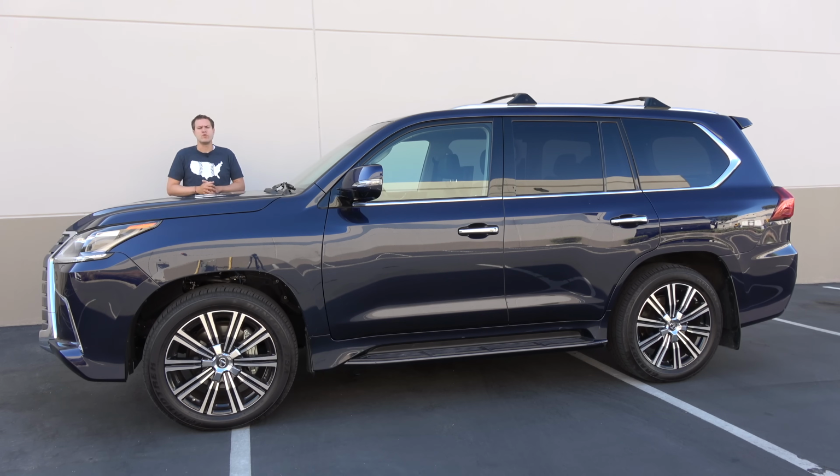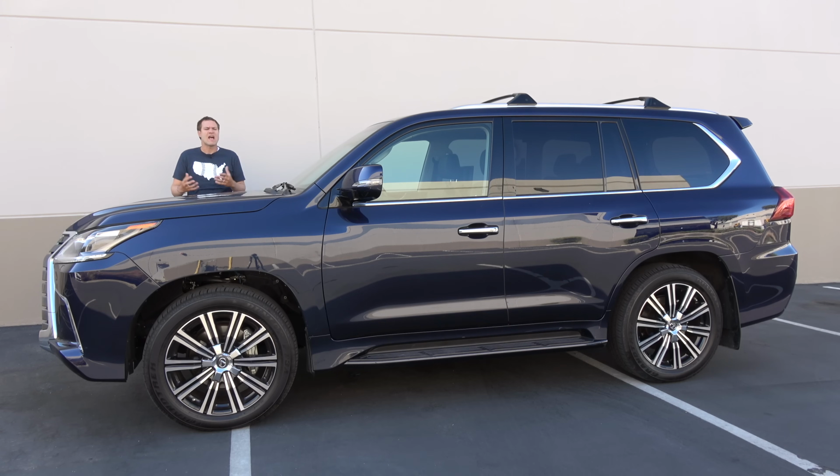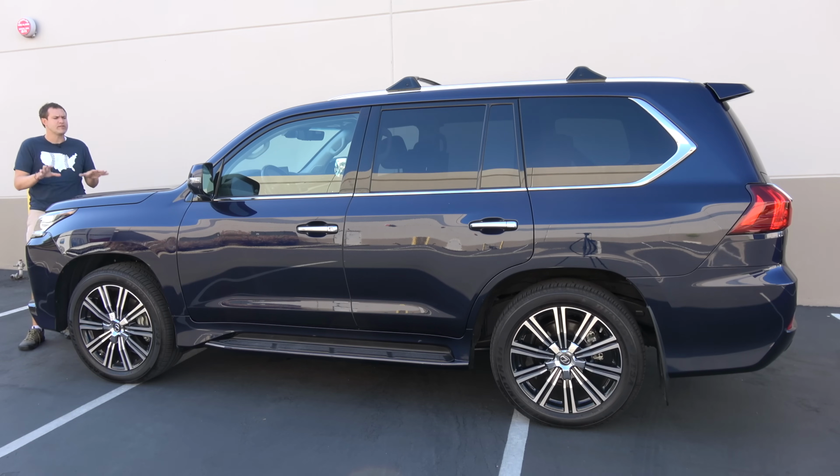First, a little overview on the LX. Now, this is Lexus's flagship SUV, and it always has been ever since it came out in 1996 as the LX450. Back then, it was just a thinly disguised Toyota Land Cruiser with Lexus badges, but things have changed over the years. The LX has now taken on an identity of its own with a very different look from the Land Cruiser, both inside and out. And yet, underneath, it's still pretty similar.